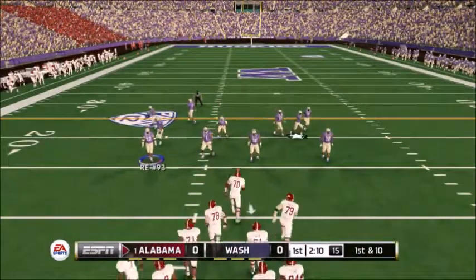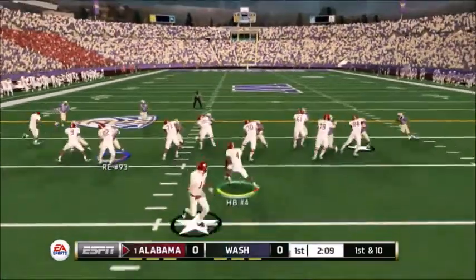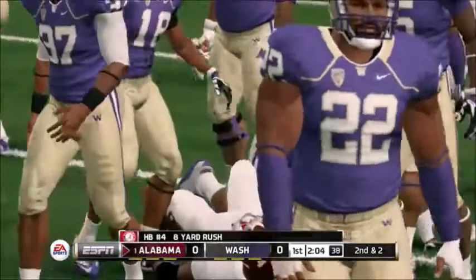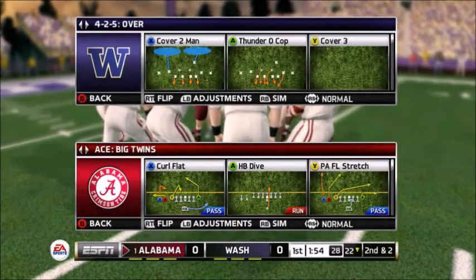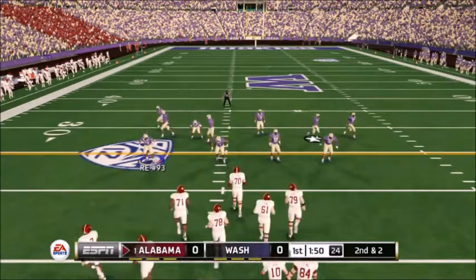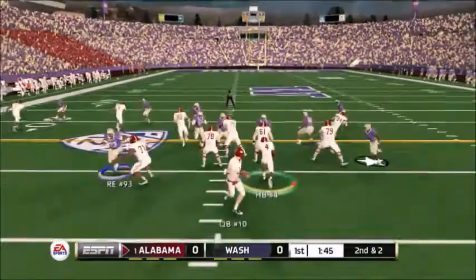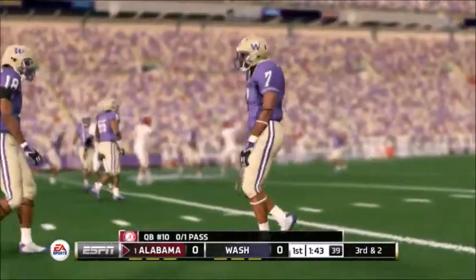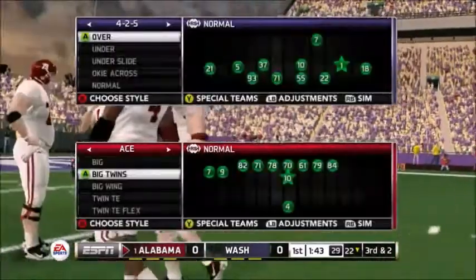First and 10. Ball on their own 14. Right around the 22-yard line. Gain of 8 yards. That makes it second and 2. Got double tight. Quick release. Tight end, incomplete. Number 82, the intended receiver on the play. Third down.